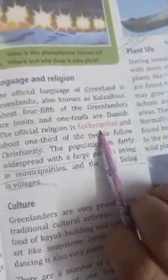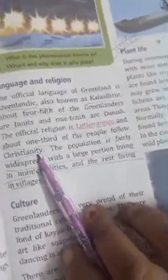The official religion is Lutheranism. And about 1/3 of the people follow Christianity. The population is fairly widespread, with a large portion living in municipalities and the rest living in villages.